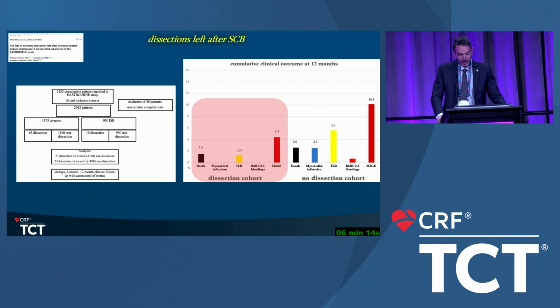Then we published quite a lot in terms of sub-analysis from this study because we got a lot of information. This is one of these sub-analyses showing that not only after paclitaxel, but also after sirolimus coated balloon, if you have a dissection, if it's not flow limiting, if it's type A or B, you can leave it safely.